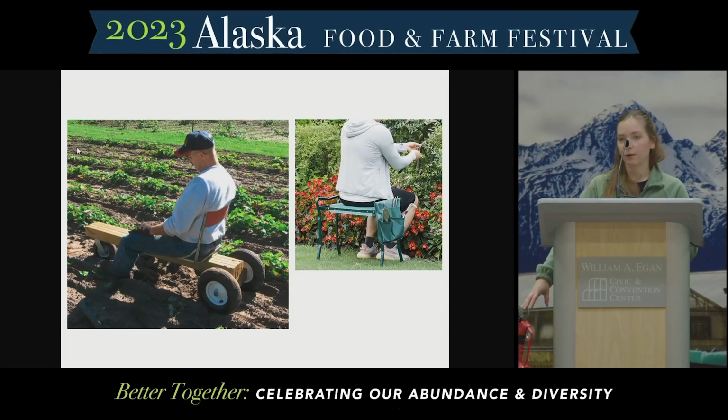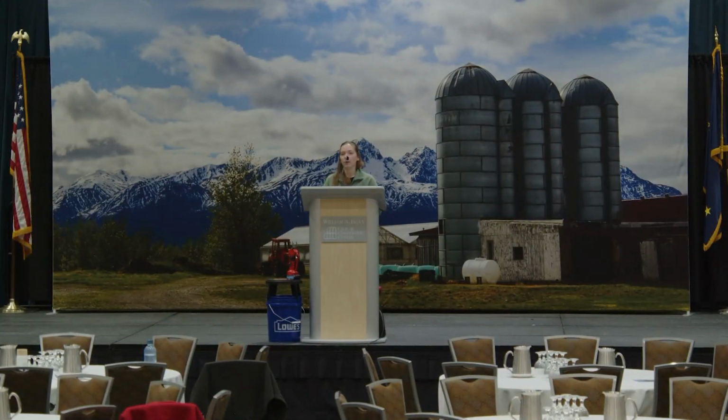And then another example I brought today is the top of this bucket. So you can sit down on it and then throw all your weeds in there, or as you're picking your raspberry plant, throw your raspberries in there. And so that is called a bucket seat. And then that way you don't have to carry around an additional item, and you can sit while you're working.